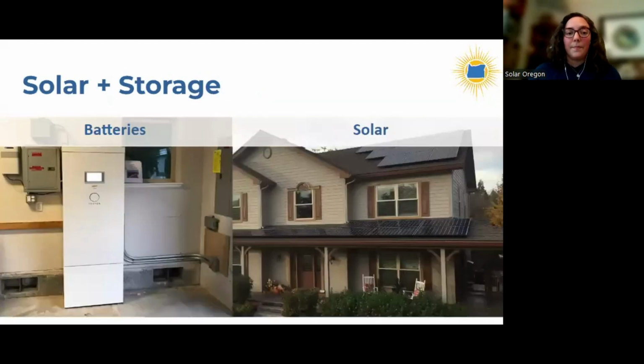Here's a photo of what a solar plus storage installation might look like with solar that's roof mounted. A battery can usually be in a garage or on the side of the house.